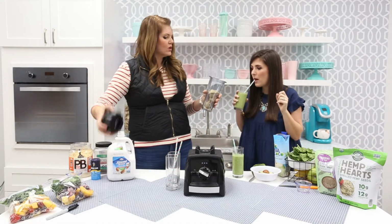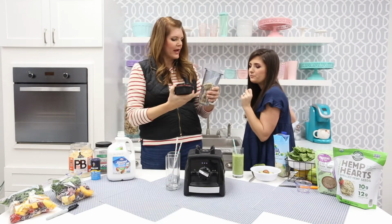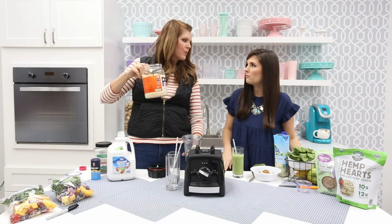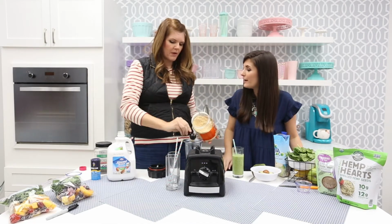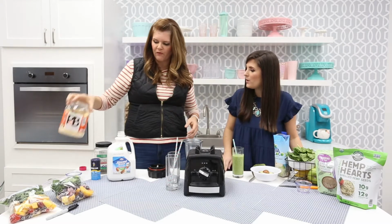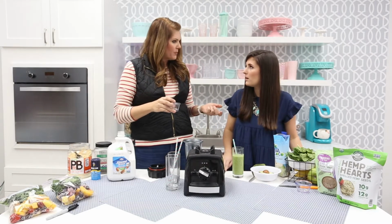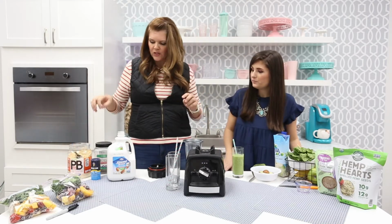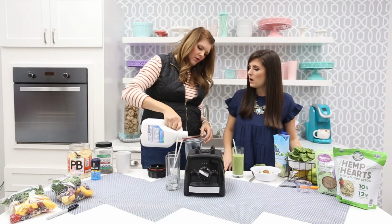Okay, so next, you can also with your blender get these individual ones. In here I have again frozen bananas, and then I'm using peanut butter powder. It's like this PB Fit stuff. Wait, peanut butter comes in powder? Yes, in powder. So you put a scoop of that in there, and it has none of the fats and the oils from regular peanut butter. So it's like a healthier way. And then chia seeds, which add more punch. And then almond milk.